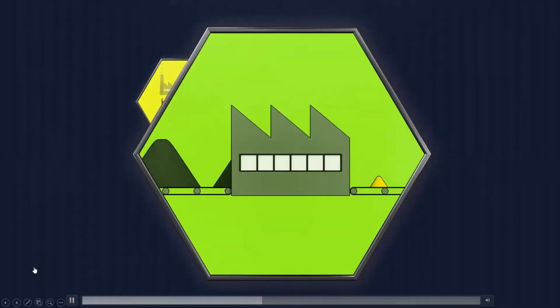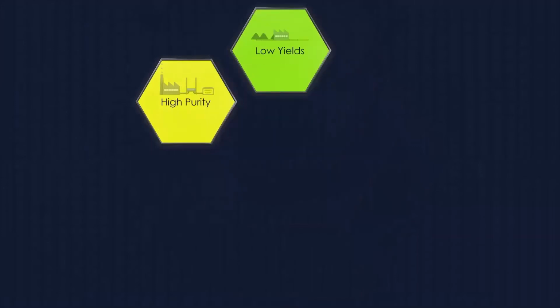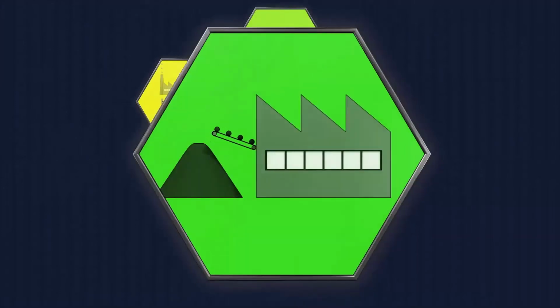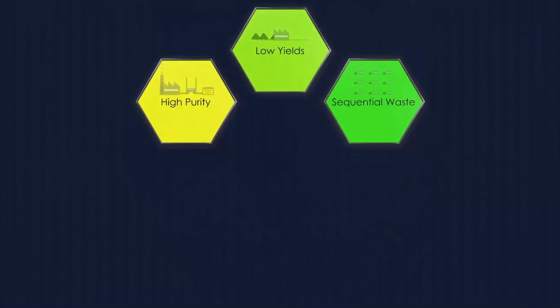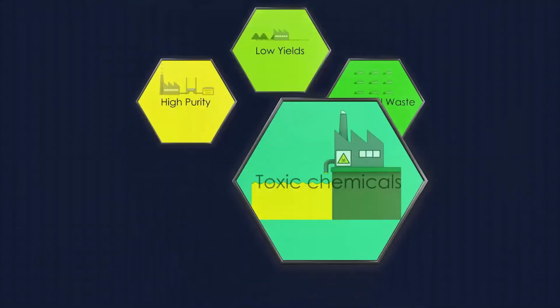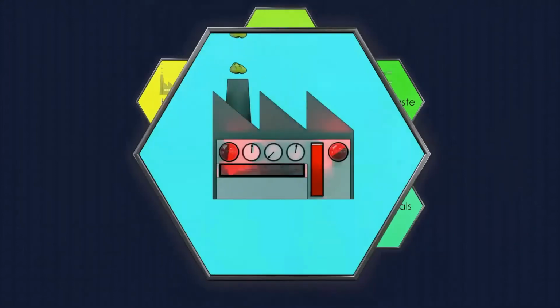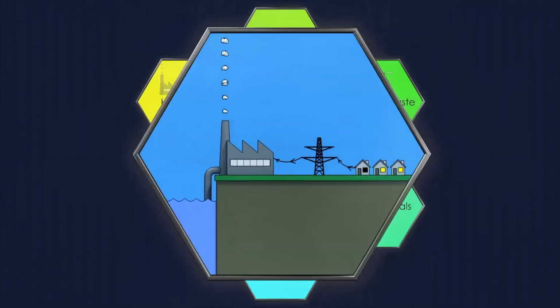It also comes to low yields of production, so only between 5 to 10% of the starting material ends up in the product. The requirement for sequential processing, which means that at each step or at each sequence, we are producing waste and it simply gets multiplied. In some cases, we have toxic chemicals being used or toxic or hazardous byproducts being produced, which contaminate the waste. And also the need for specialized environments such as high vacuum or high temperatures or long duration at high temperatures. All these cases require a high amount of potable water and a high amount of energy inputs, which we could have otherwise used for sustaining human life.